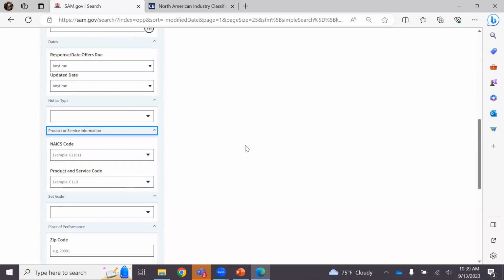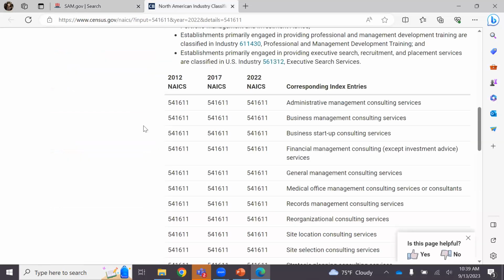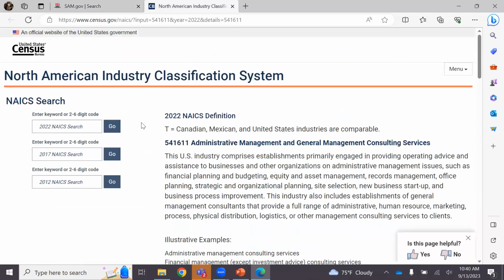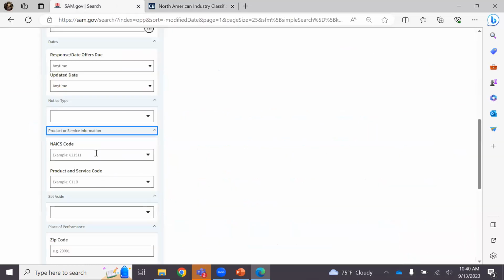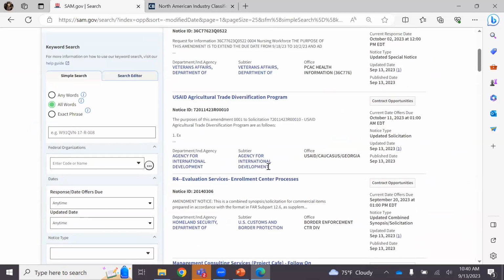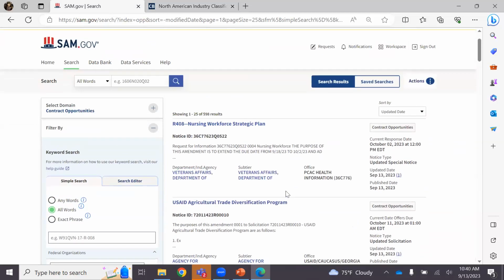So let's take an example. One of the links we provided you was to find your appropriate NAICS codes, the North American Industry Classification System. You would enter a keyword here and find one. So for example, I found one in administrative management. I want to use this NAICS code and see what opportunities are listed here in SAM.gov under that NAICS code, right? And it's going to populate quite a bit of results.